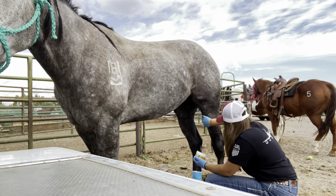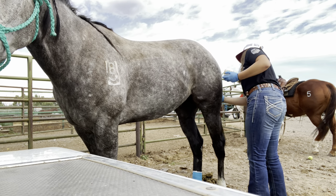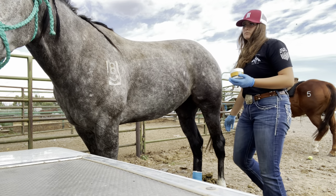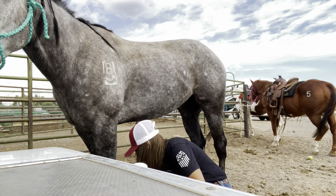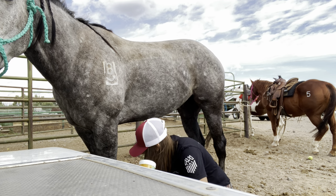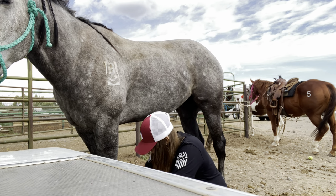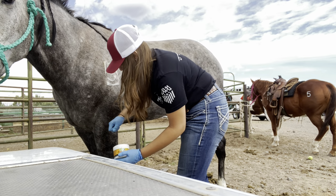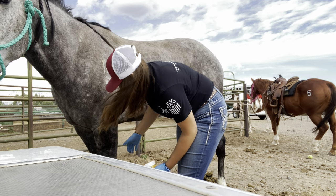And the lady I ride for, she gave me this new stuff. It's new to me anyway, to try on him. I think it's called Isotite. So that's just what I'm putting on him in these clips, because I want to make sure that he's feeling good and he deserves some sort of aftercare after running. I guess that's what we're going to call it. What is that called? I don't know. But that's just what we're doing here, because I want to make sure he's feeling good.